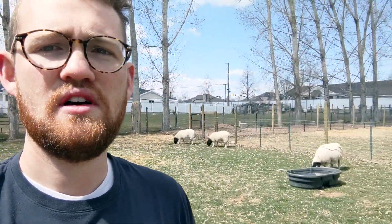Some other great things about the Katahdin, they have excellent meat. They're great mothers, which again, you really want, especially in a large flock, a low input trait like that. The babies are very vigorous, which means that they get their milk more. They're friendly sheep, which I will say they have that advantage over the Dorper. The Dorper are good sheep, and maybe it's because I should be closer with mine. I don't know, but they don't eat out of my hand or anything like that. I've seen a lot of Katahdins. If you look at the grass-fed homestead, he's got Katahdins and super friendly girls over there.